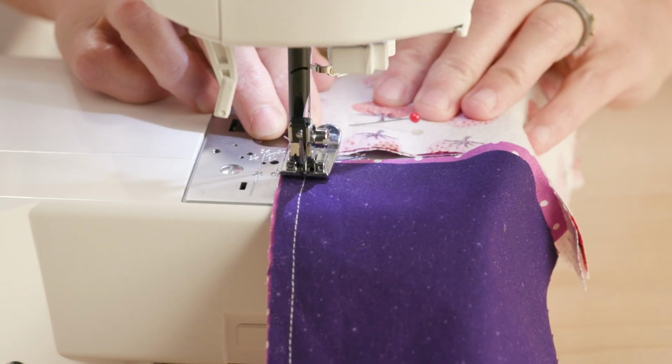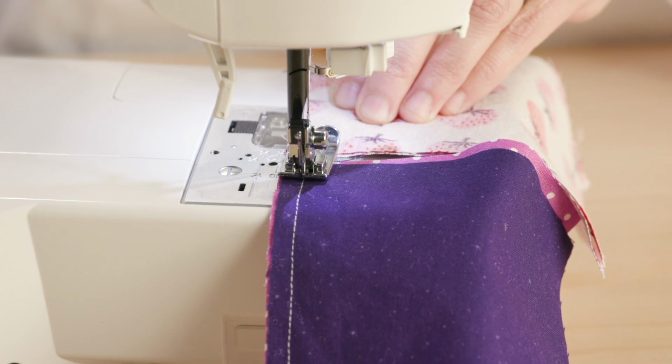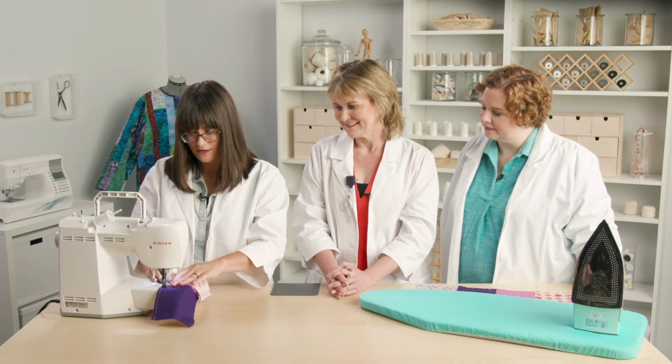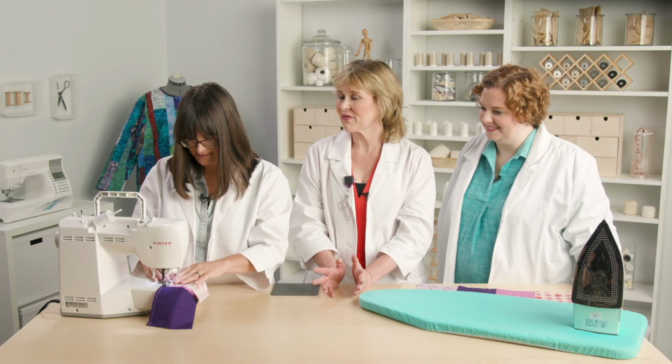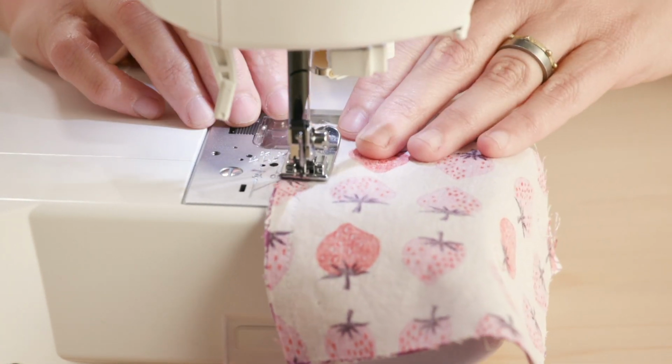Oh, look what you're doing. Yeah, I'm doing a little bit of chain piecing. If you've got a bunch of little units that you're stitching together, just do them right in a row, and then you can cut them apart later. Yeah, and it really saves on thread. Thread and time. Yes, and time. Exactly. And then you get a fun little flag at the end.